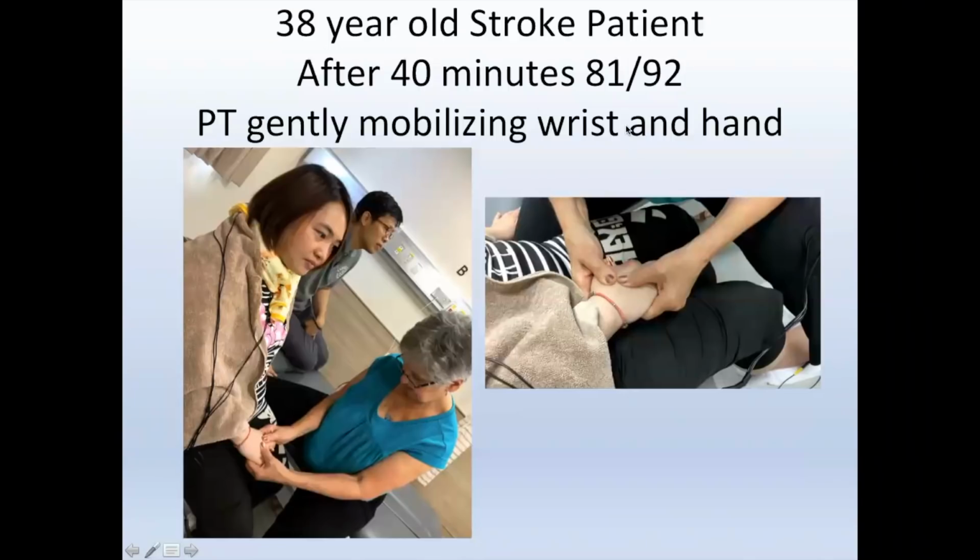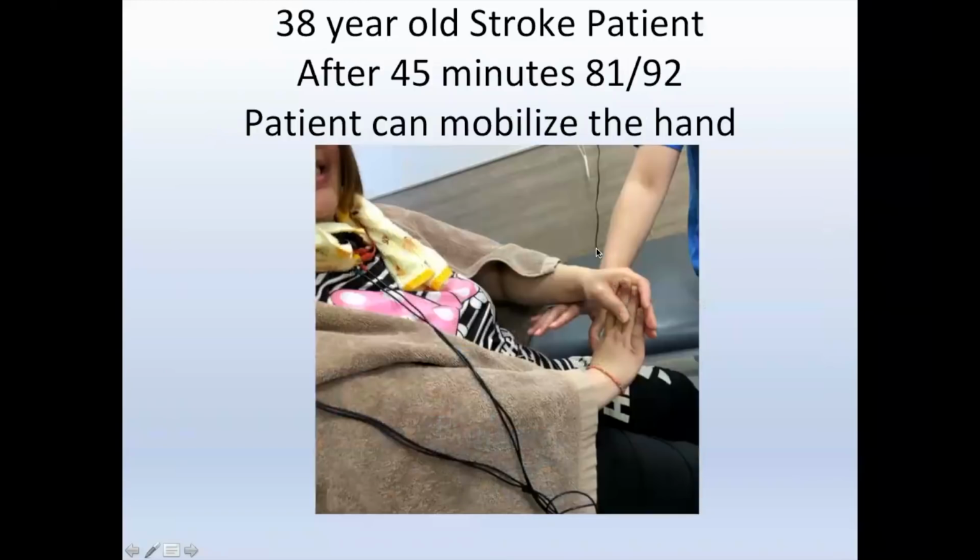It was about 45 minutes into it that she could begin to mobilize the wrist and the hand. So we're at about the 45-minute mark now, and the patient can mobilize her own hand actively with her other hand. We wanted to reconnect the left side and the right side. So we had her move her right hand with her left hand so the 2 sides would be talking to each other, okay? We're still on 81 and 92.